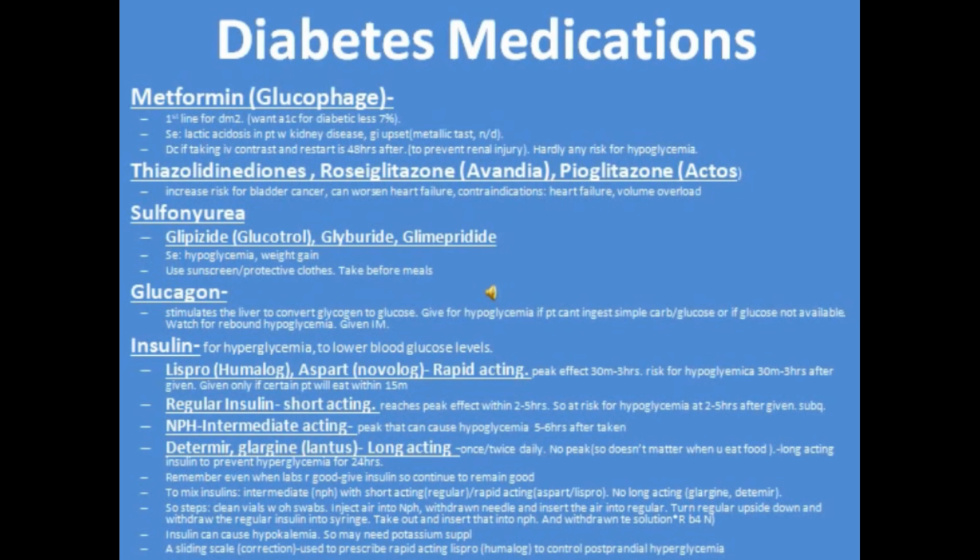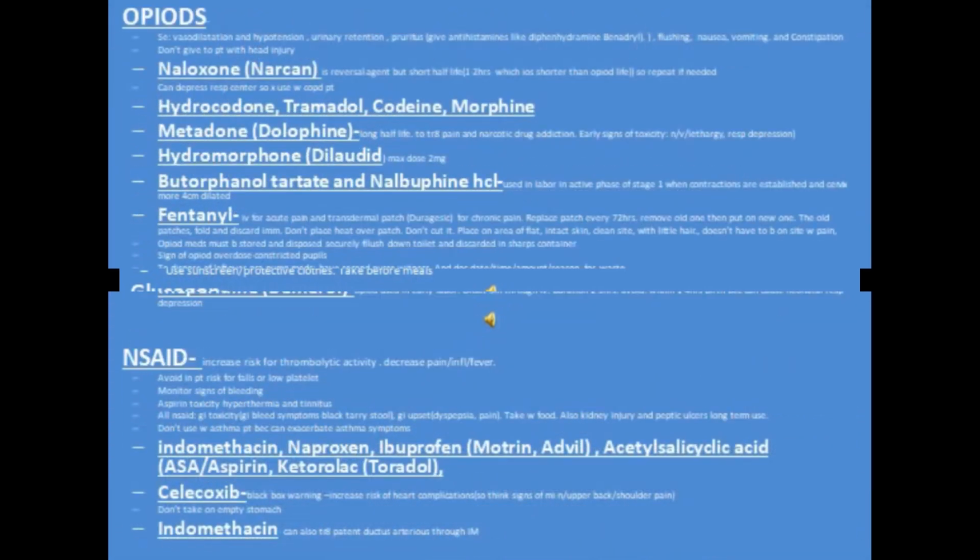What you want to know for insulin is that it could cause hypokalemia. So when they give insulin, they like to give a potassium supplement. Okay, now we go on to opioids. So opioids are used to relieve pain. Side effects are vasodilation, hypotension, urinary retention, itching, flushing, nausea, vomiting, constipation. And constipation is a big one with opioids. You do not want to give opioids to a patient with head injury.